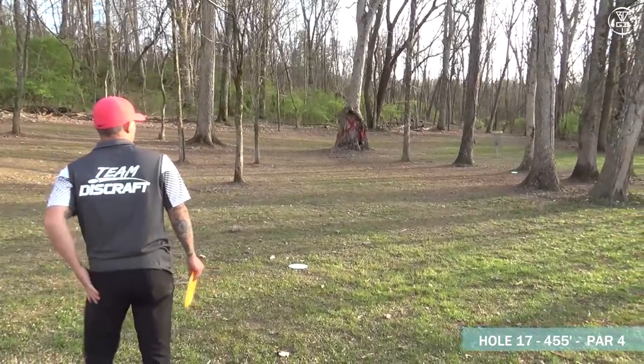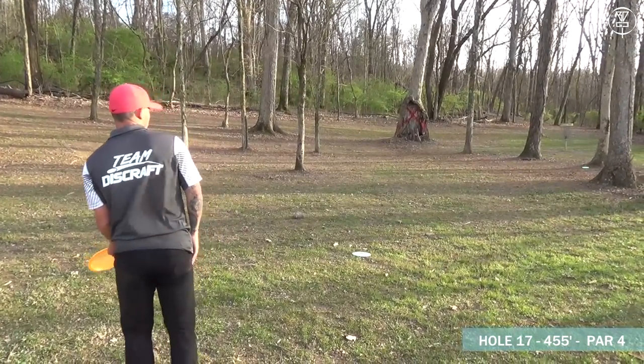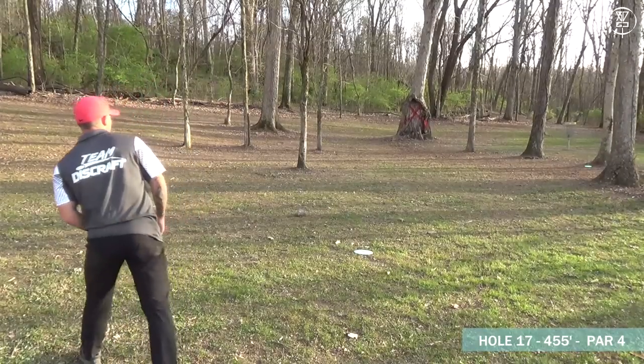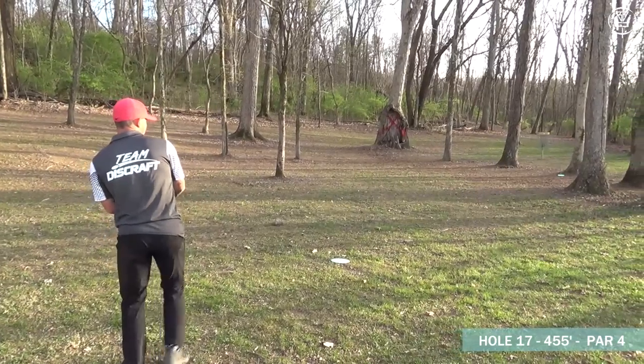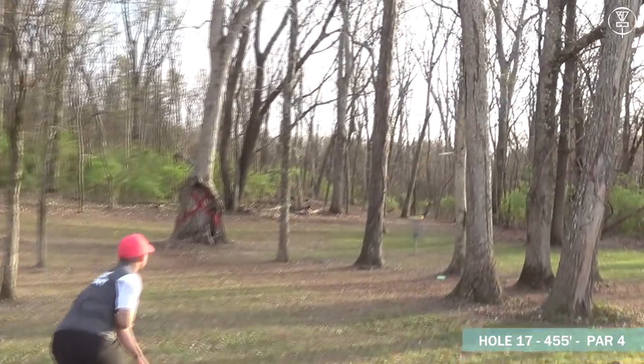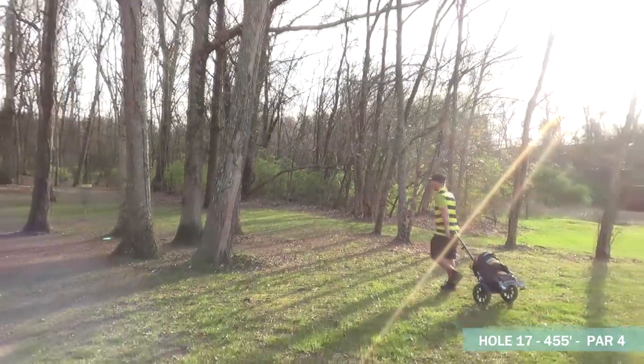Good flick from Sam. Let's see what he can do. He was just trying to get out. That was a placement shot, as you could tell. From here, you're looking at probably another 250 feet to the basket. Oh, that's an unfortunate kick right there.